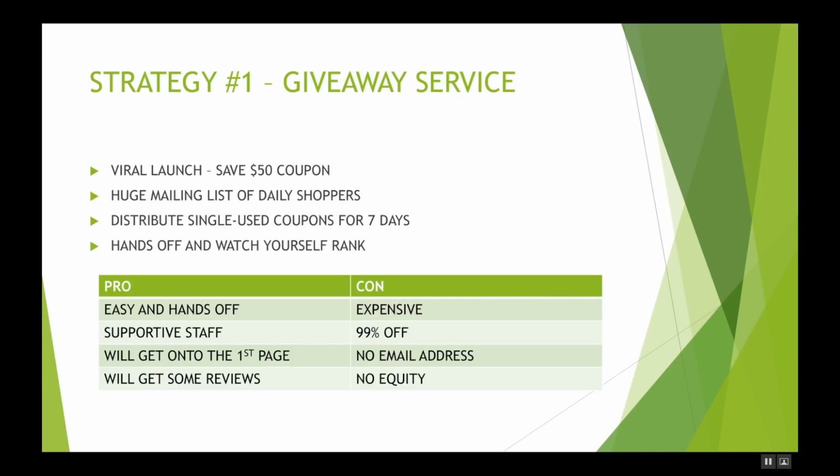Now the con is it is expensive. I'll talk about that in the next slide. You have to give your product away for basically free, 90% off. You don't get any email addresses of the customers. They're all Viral Launch's customers and Amazon's customers, so you don't get any of that. And you're not really building any equity outside of that particular launch, such as your email list.